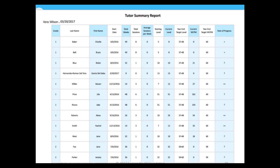It shows the starting level. It shows the current level, so you can see what kind of growth they've had over time. It also shows what the year-end target is so that you can see how close they're getting to grade level, as well as their current correct words per minute and the year-end target for correct words per minute, so that you can see how close they are to approaching achievement goals.